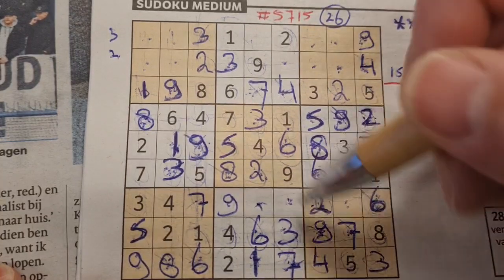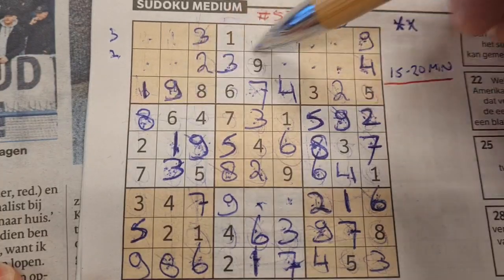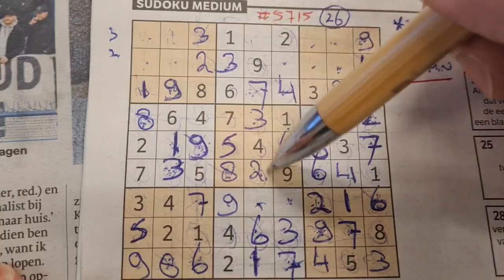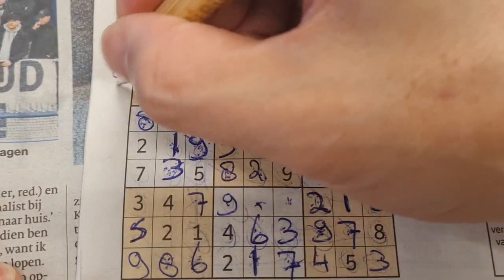1 box left in this big square for number 1. Can I count? And all the 9s are used. I can see. Digit number 3, number 9.